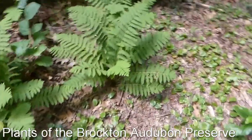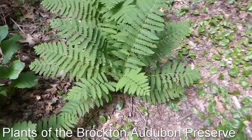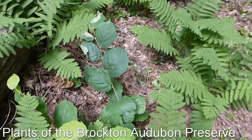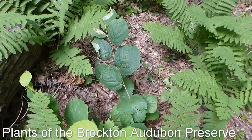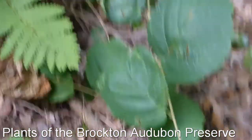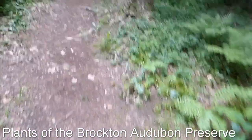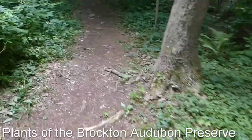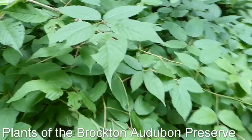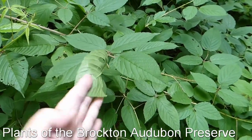Let's see. This fern is not very big, but you can see the coarse leaves, 2 feet tall at least. That's cinnamon fern. Here's a large-leafed, young witch hazel. Right here we have brambles. Are they raspberry or blackberry? They're blackberry because they're green underneath.